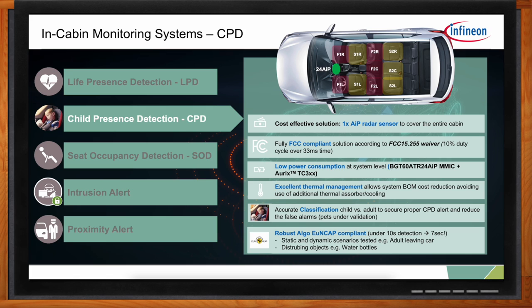And then the red areas, these are the footwell locations. So, hey, what happens if the child gets out of the seat and they get into the footwell? Are you able to detect it there? And yes, we are. The other thing is within North America, according to the FCC, there is a waiver, which is the 15.255 waiver. It requires a 10% duty cycle over a 33 millisecond period, and we are completely FCC compliant. Our solution is extremely low power.